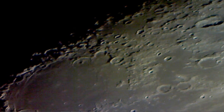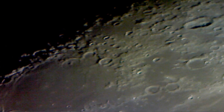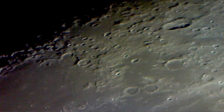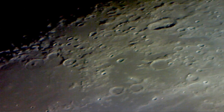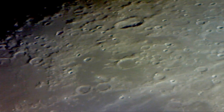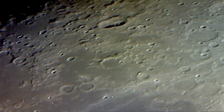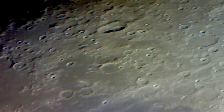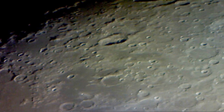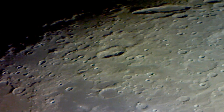There, I put it in the center of my screen, and off to the left, kind of up and left, there's two larger craters. There's a lot of little ones all around it, and there's a definite bump right in the center. It's not the biggest crater, but it's a little bit bigger than most of the ones around it. It looks like it's surrounded by several little ones. And there's a definite dome right smack dab in the middle of it.